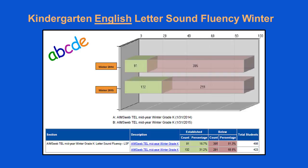This necessitated an assessment that would allow us to track their movement through stages of reading. You will see the Fountas and Pinnell scores in the later slides. This chart shows the comparison from last year's winter half-day students to this year's full-day kinder program. As you can see, there was a significant increase. Letter sound fluency is a strong focus in the fall and winter.